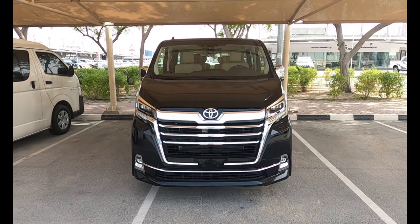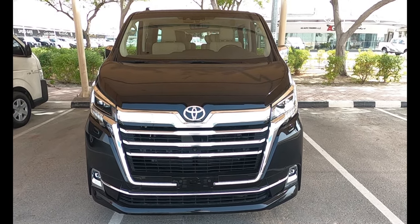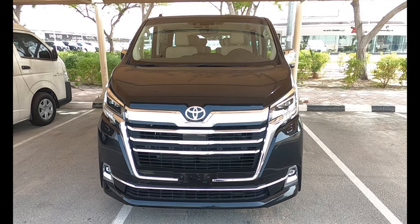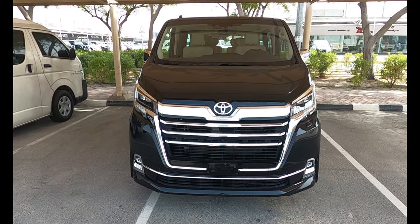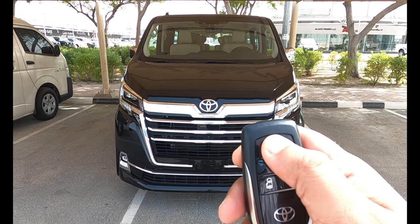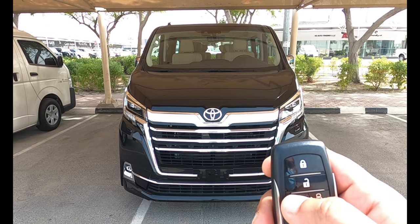Welcome back YouTube. Today we are back with an amazing car that is Toyota's milestone version when you talk about luxury passenger wagon. And it's the all new Toyota Granvia. The variant which we'll be reviewing today is the premium version with a price tag of $54,000.